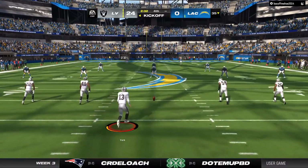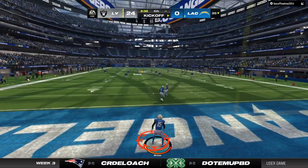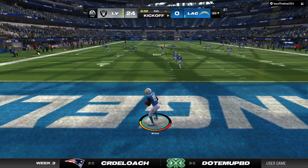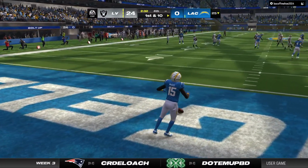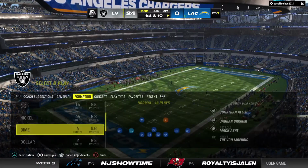York ready, and here we go as he sends this one away. And no thought to bring this one out. He'll just go down to a knee, and they'll take over at the 25.